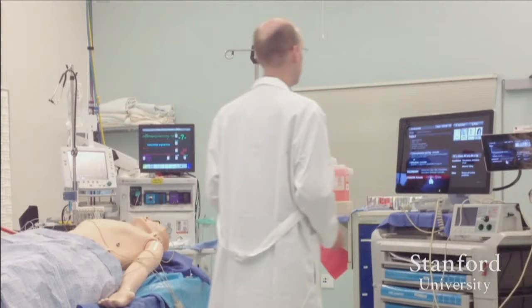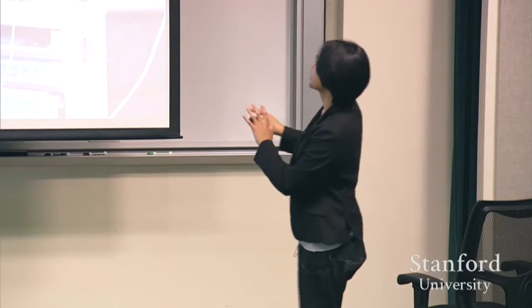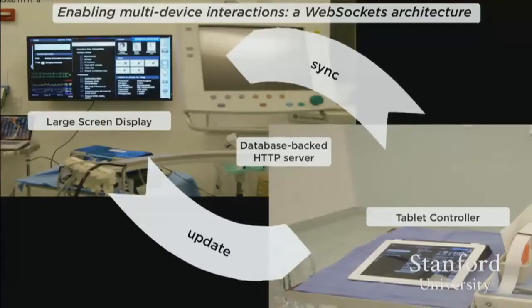So instead, we tried mounting the displays on this crash cart. If doctors call code blue in the OR or in the hospital, then nurses will bring in this crash cart, which has the defibrillators and epinephrine. So we just put this large display in there and also provided this kind of tablet interaction. This is one of the doctors looking at it.